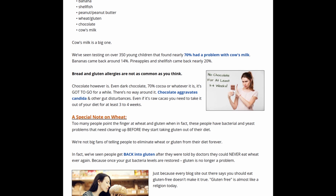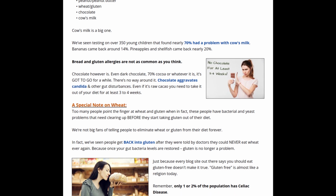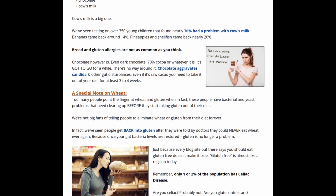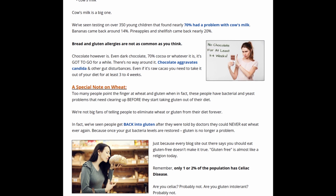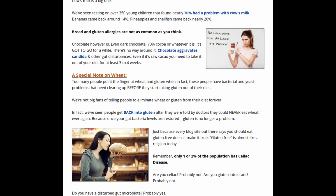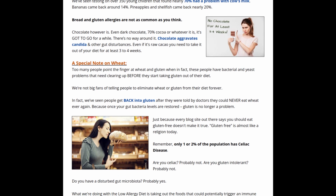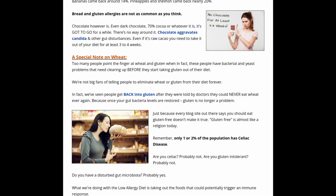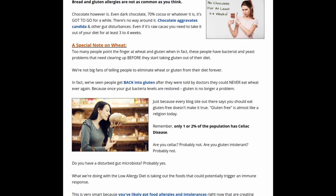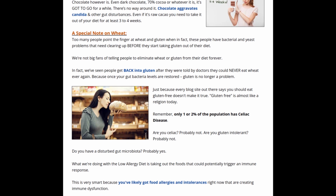That's why it's best to come off what are considered key allergy foods. These foods are citrus, especially oranges, pineapple, banana, shellfish, peanut butter, wheat, gluten, chocolate, cow's milk. Cow's milk is a big one. We've seen testing on over 350 young children that found nearly 70% had a problem with cow's milk. Bananas came back around 14%. Pineapples and shellfish came back nearly 20%.